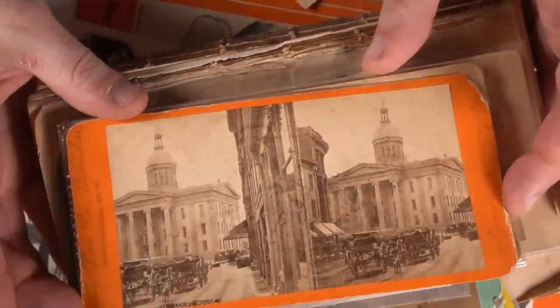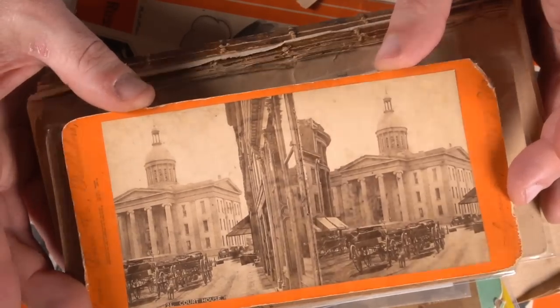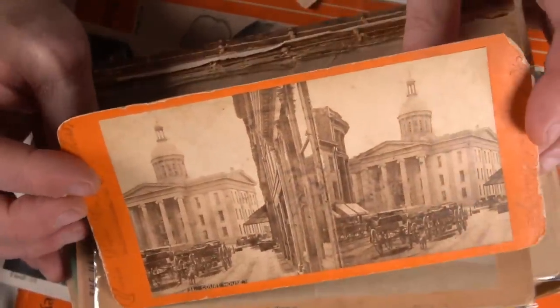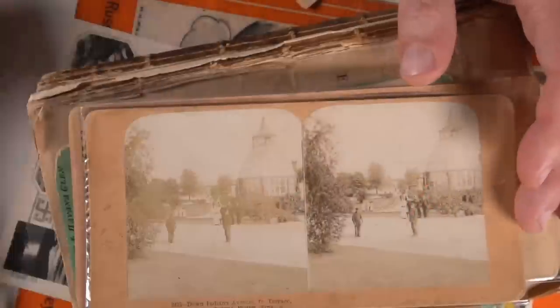Another nice early one right here. This is the courthouse in Rochester, New York. Nice early 1870s or so. Even with the corner damage, I'll still sell it. The image is what's important. Not necessarily these. It's still usable. It would still fit in.